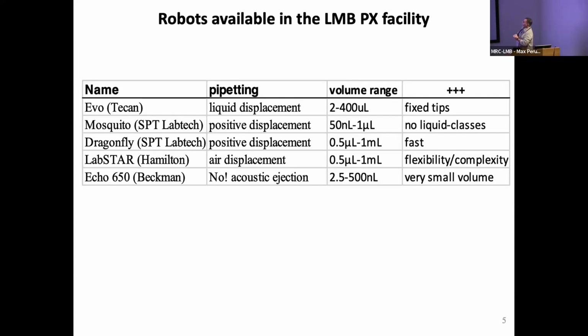We have 3 Mosquitos from the company SPT Labtech. This robot is based on positive displacement for the liquid handling. It's for smaller volume, drops between 50 nanoliter and 1 microliter. According to who you're talking to, and especially the manufacturer, there will be different minimum volumes announced. The Mosquito can dispense smaller volume than that, but we don't need to go that low with that one. So I put 50 nanoliter.